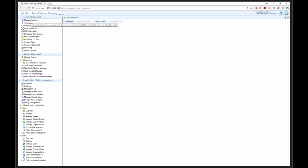The one thing that we don't migrate is the quarantine or the message tracker data, just because the GWAVA 6 and secure messaging gateway servers can run side by side. That way you can naturally let your GWAVA 6 data phase out. And then once you feel that it's no longer relevant, you can simply power off that machine.